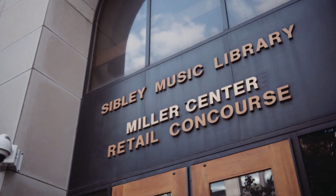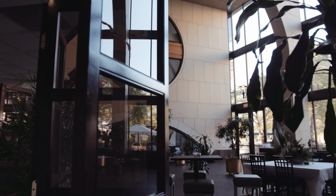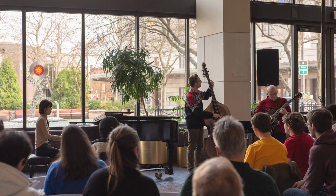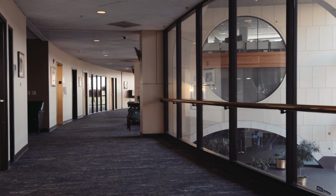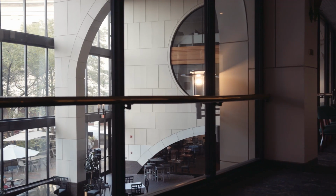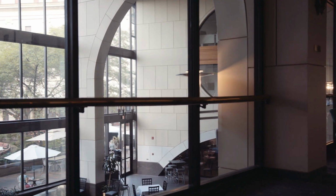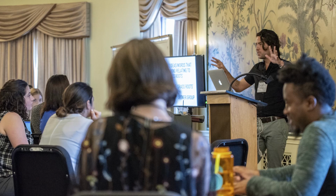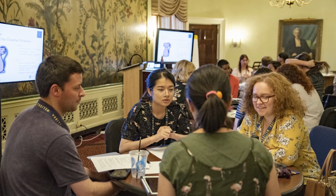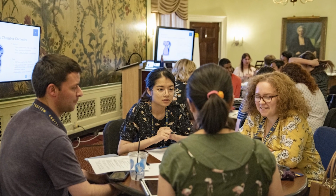We are now in the Miller Center, where most of our administrative offices are located, including the Office of Admissions, the Registrar, and Financial Aid. We also have the Institute for Music Leadership, which is one of my favorite offices here at Eastman. The Institute provides invaluable resources to students, such as grant writing classes or web design classes, and also free career advising, just to name a few.